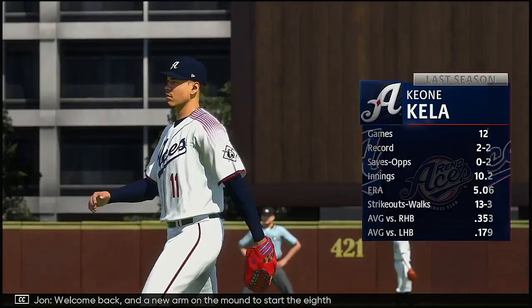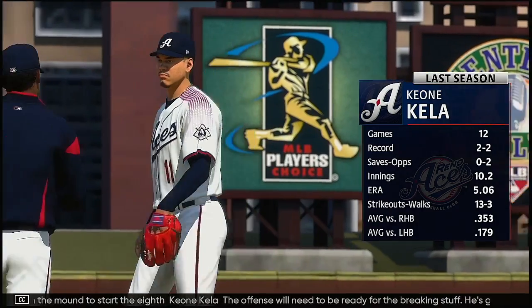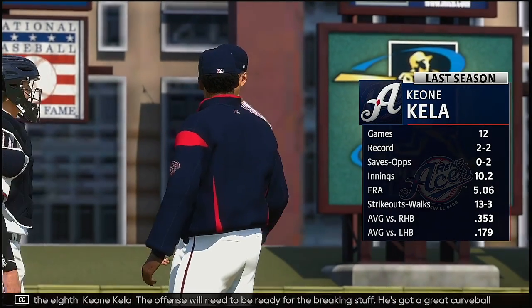Welcome back, and a new arm on the mound to start the eighth. Keone Kela. The offense will need to be ready for the breaking stuff. He's got a great curveball.